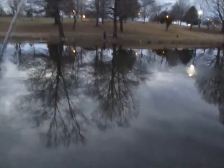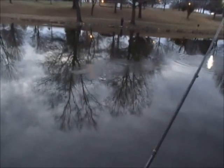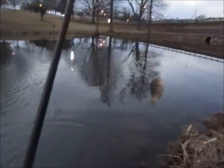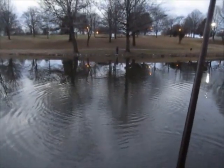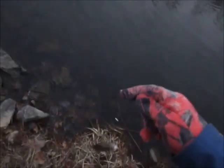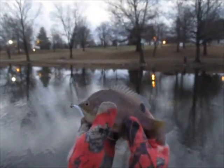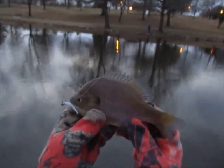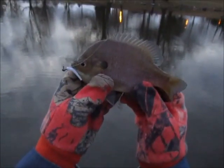There we go. All right, folks, fish number 3 here. Finally. It's a bluegill. A big bluegill. I was wondering why it wasn't fighting. It's big though. It's bigger than my hand. Well, it's not a trout, folks, but it's a nice bluegill. He's 7 inches anyway. On a trout magnet.